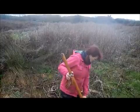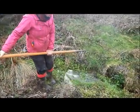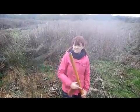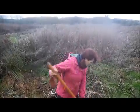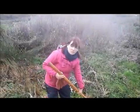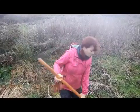What we're using here is something called a crome, and it's quite like a pitchfork. Health and safety wise, we have to make sure there's nobody around us because we've got very long handles. Obviously we're wearing wellies so that we don't get caught. We just use a pulling action and pull the plant up as much as we can from the bottom of the riverbed, and also try and get the roots.